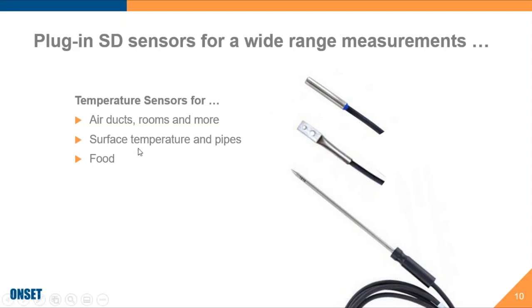We also have a surface temperature sensor here. It can be mounted to a pipe using a hose clamp and some thermal grease to help it monitor the pipe temperatures, or you can mount it to a surface and screw it in, again with a little thermal grease. That will give it a good surface temperature measurement. Then we have this food grade one, which is like a stabber probe, and that's good for food applications, but it's also a very fast response temperature probe, which is handy in some applications.